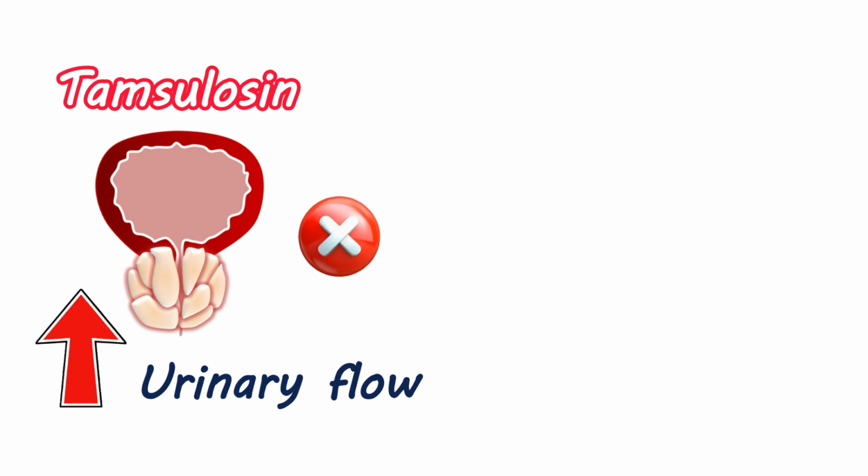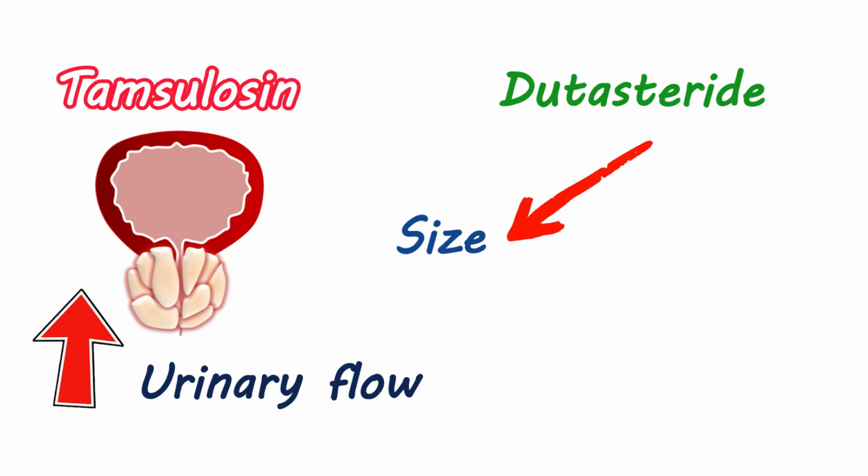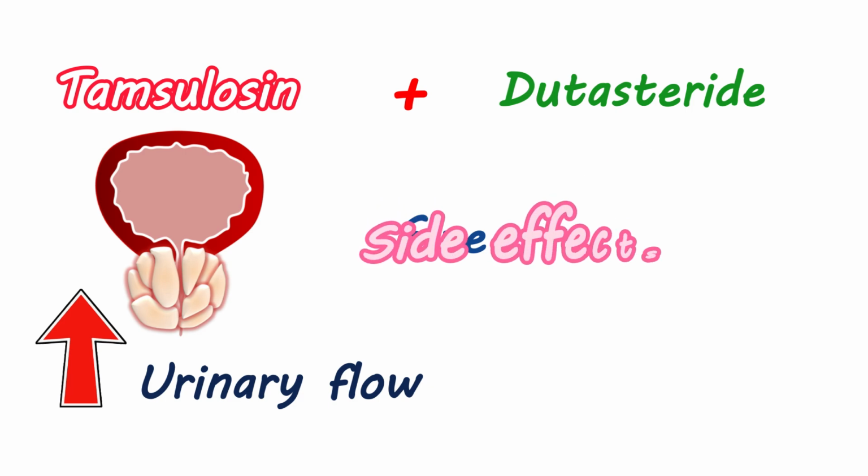However, it does not decrease the size of the prostate gland. Another medication is Dutasteride, which is a hormonal analog that can be used to reduce the size and improve the symptoms of BPH. Now, both of these drugs can be combined in a single capsule, and they can be used for the treatment of BPH, which has an added advantage. However, along with increasing their benefits, they may also have a mixing up of their side effects.